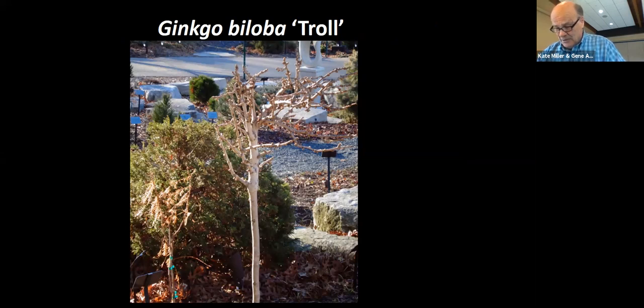I don't know if ginkgos are still considered to be a conifer, but they have their place in this garden. There are currently 7 dwarf ginkgos growing in this garden. The slowest grower is one called Ginkgo biloba Troll. Because of its growth rate, it is best grown as a standard in order to appreciate its shape and its dense branch structure.